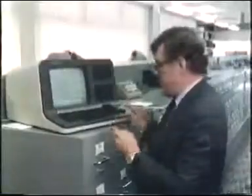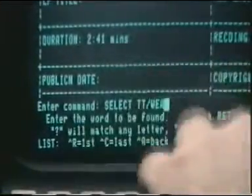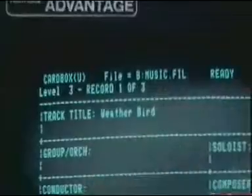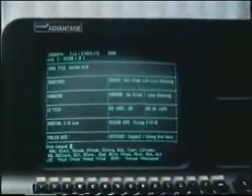Now, I know that Weather was in the title, so I select once again on title, Weather. We don't need to type in the whole title. And there we have it, Weatherbird, one record of 3, and we can look at another record and we can see here the recording date, Chicago, 5th of December 1928.